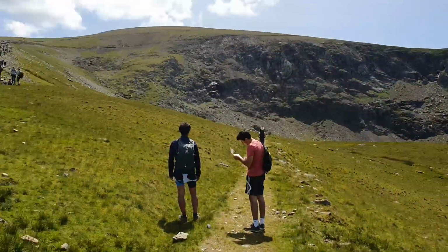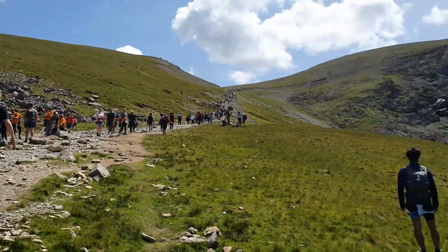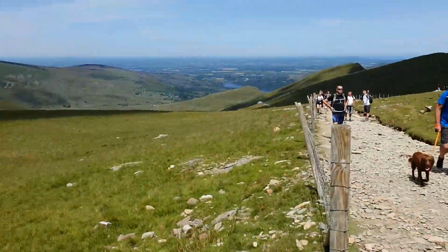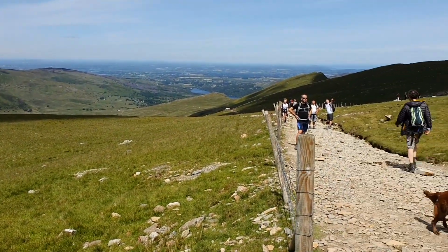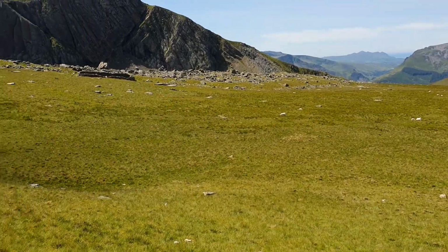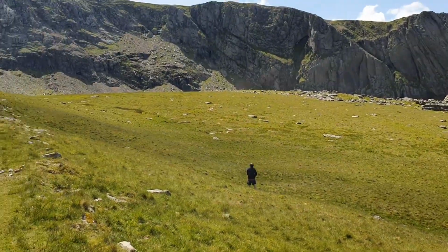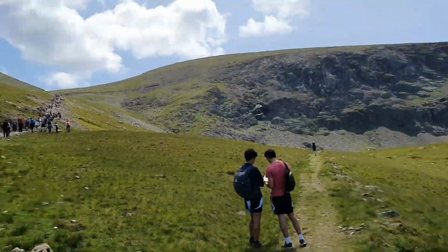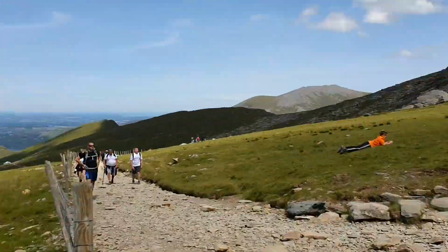So off the difficult bit. Back to the junction again. Just a stroll back now, really. Marvellous. Very few people with hats. Can't say I approve. They'll get their brains baked out.